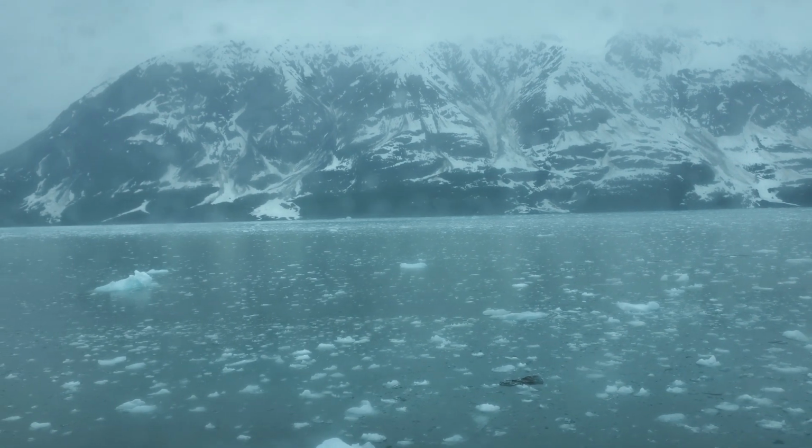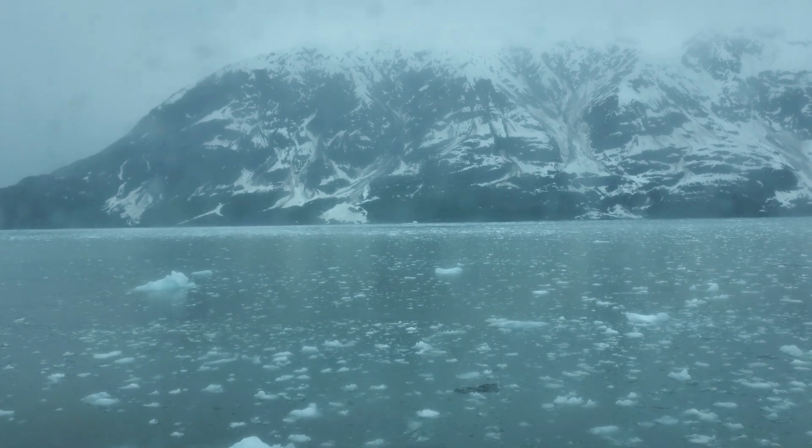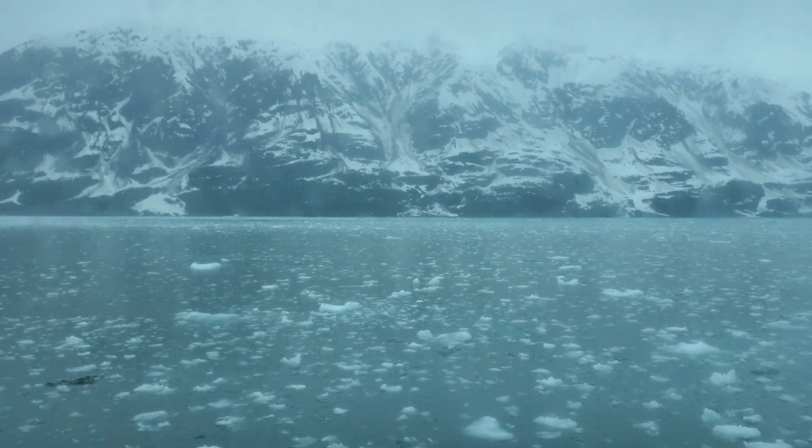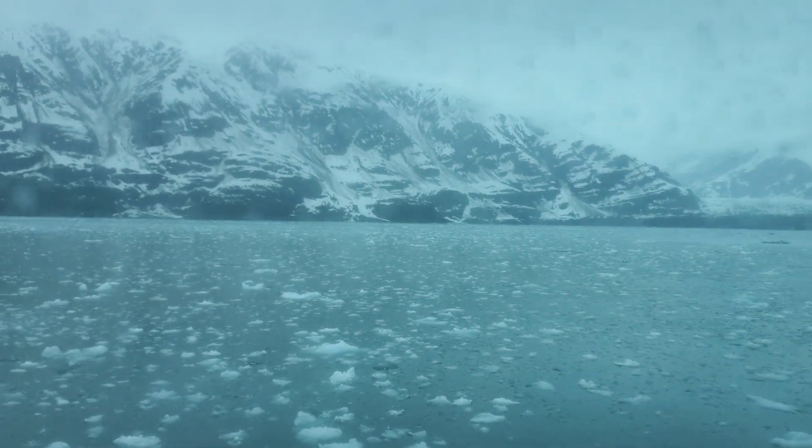Even from our stateroom window here, we're passing through the icy water with all the big chunks of ice near the glacier.